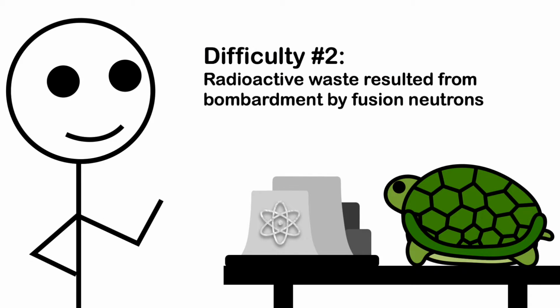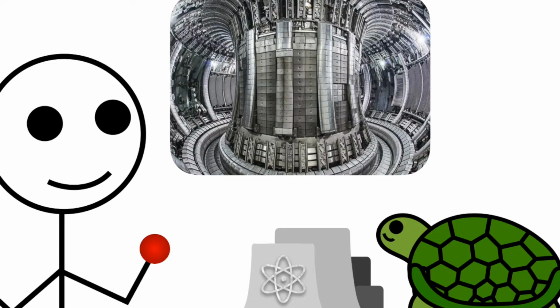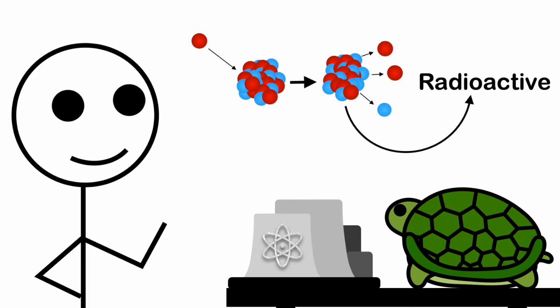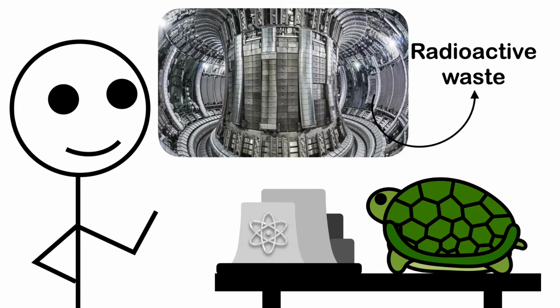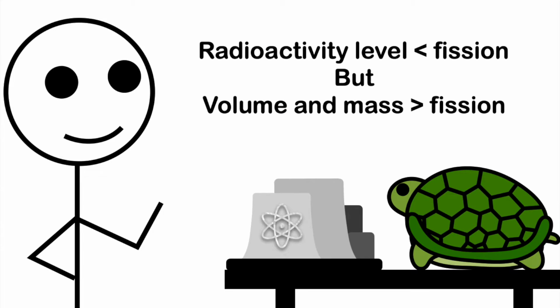Difficulty number 2. Radioactive waste resulted from bombardment by fusion neutrons. Again, in a magnetic confinement fusion reactor, bombardment by fusion neutrons to the inner wall of the tokamak knocks atoms out of their structural positions, making them radioactive and weakening the structure. This means the inner wall of the tokamak must be replaced periodically, and therefore will result in a huge mass of heavily radioactive materials that must be transported to somewhere for burial. Although the radioactivity level per kilogram of the wastes would be much smaller than those of the fission reactor's wastes, the volume and mass of the wastes will be many times greater. And that's a pretty big issue actually.